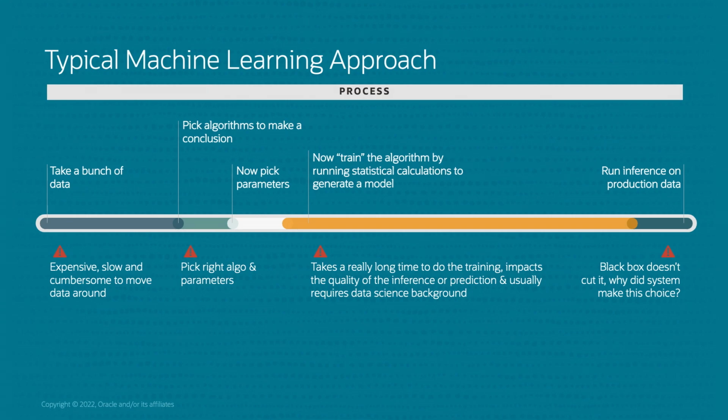Now, once you do all that, let's say you manage to pick the right algorithm, the right features in the data to train the algorithm with, and the right hyperparameters, you now have to run an expensive training procedure. Training can take a long time. It can be very expensive. If you're running on compute infrastructure, you're spending a lot of dollars to run that training process.